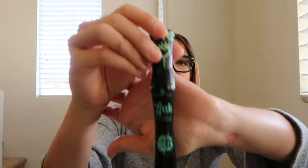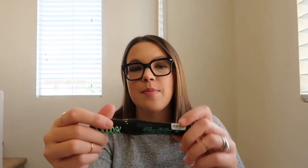All right, we have 2 left. I've talked about this before, I think. Look at the friggin' bottle container. It's the Essence Lash Princess Mascara. This is the green one. There's a purple one and I think an orange one.